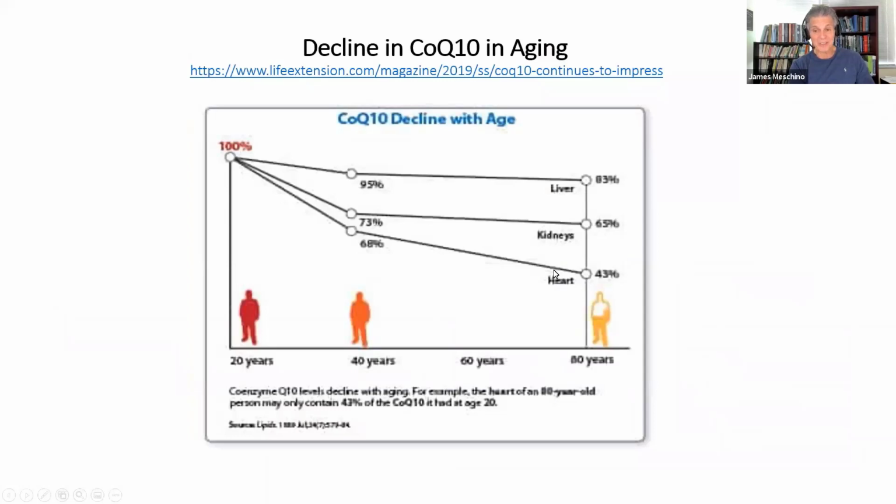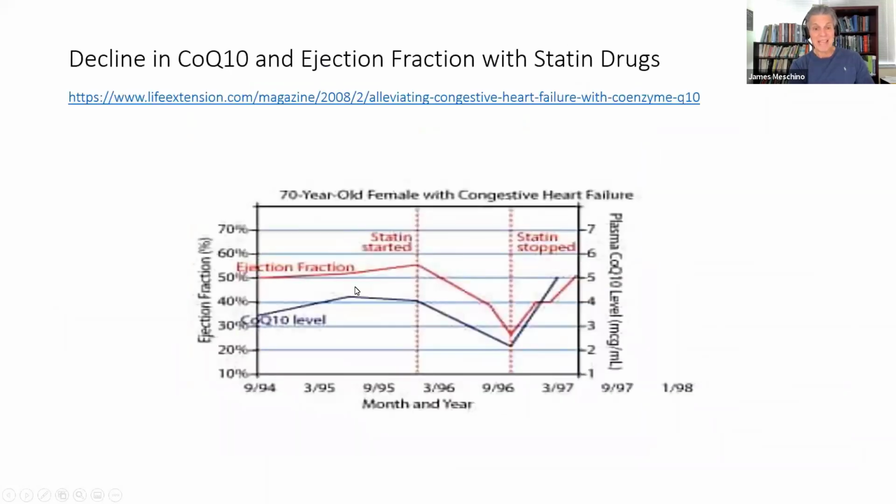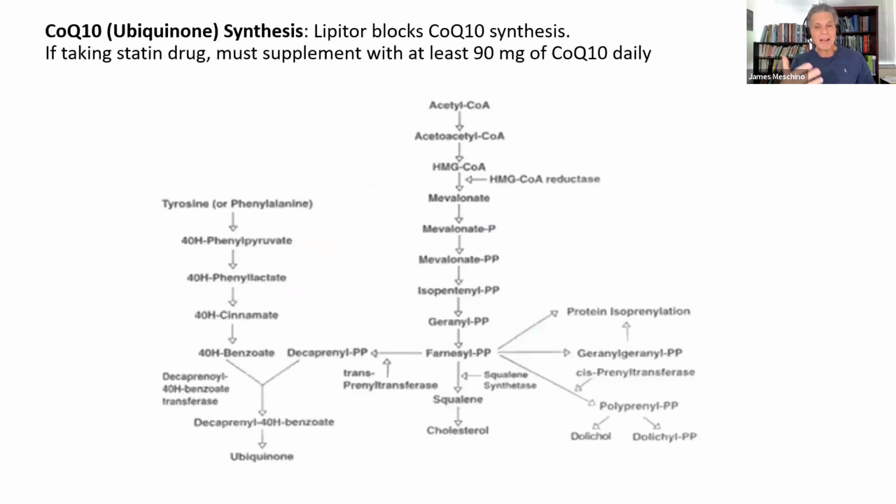Look how much less there is in the heart muscle. It's significantly less. And then if you go on a statin drug, look at how your CoQ10 levels drop. Then if you go off the statin drug, it comes back to a certain degree. And the ejection fraction of the heart, because the CoQ10 is required to make energy in the heart muscle, but the heart muscle starts getting weaker. So people who are on statin drugs have to have CoQ10 because they're blocking their own synthesis of it. So when you're on a statin drug, yes, you're blocking the production of cholesterol by blocking the HMG-CoA reductase enzyme, but you're also blocking the main pathway to make ubiquinone, which is coenzyme Q10.